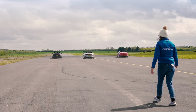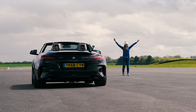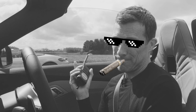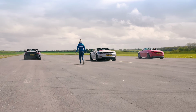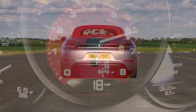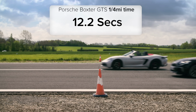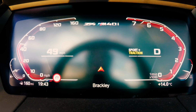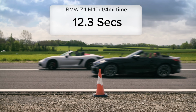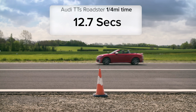Well, a slow motion replay of the start shows that I didn't in fact launch before the starter's hands had begun to move down. That means I didn't cheat, as Yanni had claimed I did. For once, I just reacted quicker than him, but this didn't help me. The Porsche Boxster GTS still crossed the line first, completing the standing quarter mile in 12.2 seconds. The BMW Z4 M40i took 12.3 seconds, and the Audi TT-S Roadster took 12.7 seconds, despite benefiting from all-wheel drive.